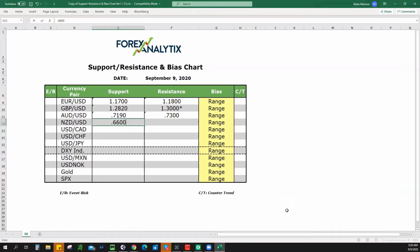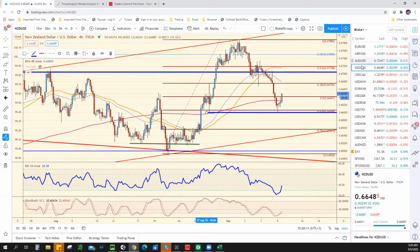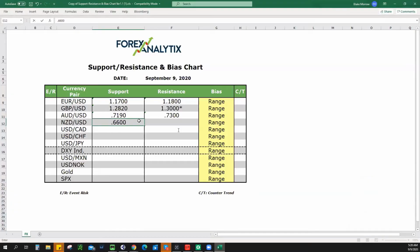Okay, and let's see, hold on really quick. I was just looking at something, sorry. So resistance now, see that spike right there? And there's another spike right here. So that all comes in around 66. I'm going to call it 66.75 just to round it in between. And we're going to stay in range here.